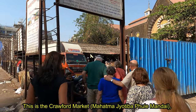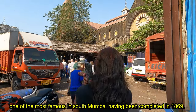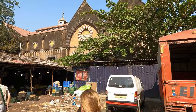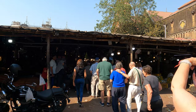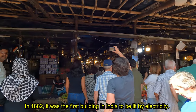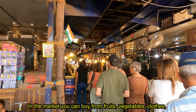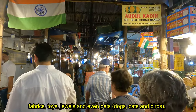This is the Crawford Market, Mahatma Jyotiba Phule Mandi, one of the most famous in South Mumbai, having been completed in 1869. The market was designed by British architect William Emerson and represented an early effort to blend Victorian Gothic architecture with Indian elements. In 1882, it was the first building in India to be lit by electricity. In the market, you can buy from fruits, vegetables, clothes, fabrics, toys, jewels, and even pets, dogs, cats, and birds.